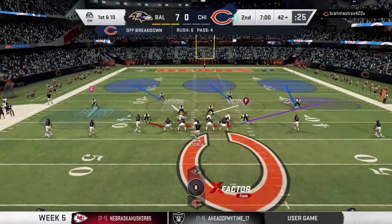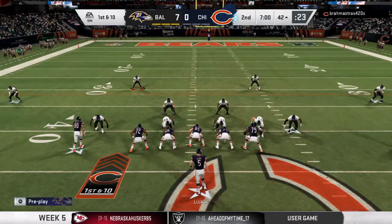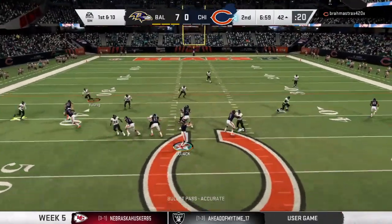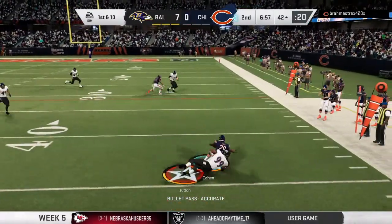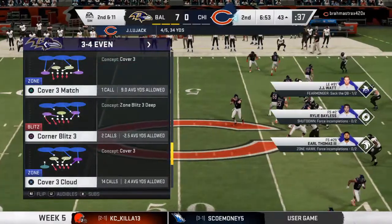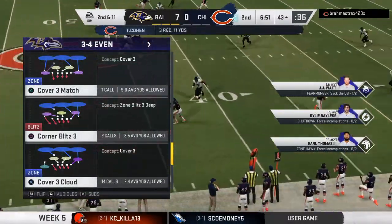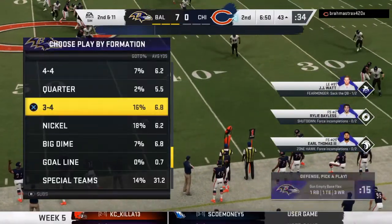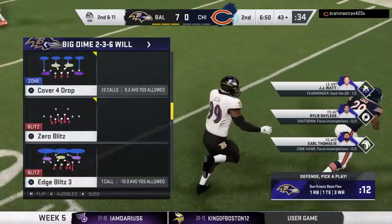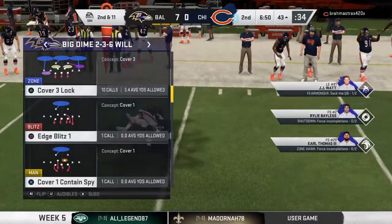This offense finding its legs now. Here's another 1st and 10. They'll set up to throw, and he completes it to Cohen. And they went the wrong way there, losing yardage back at the 43-yard line. It'll be a loss of 1, and it'll be 2nd and 11 at the Ravens' 43-yard line.